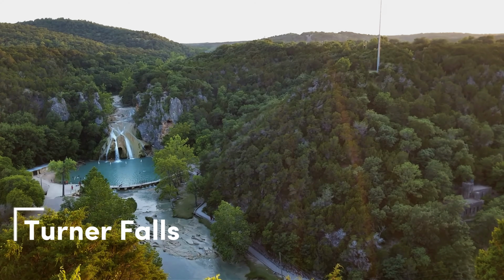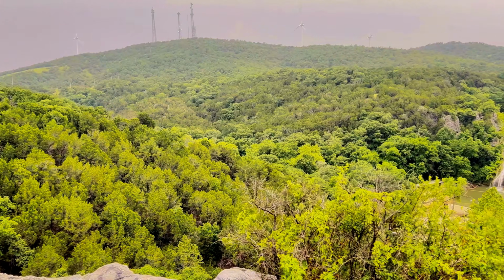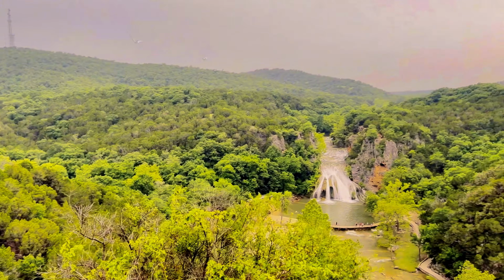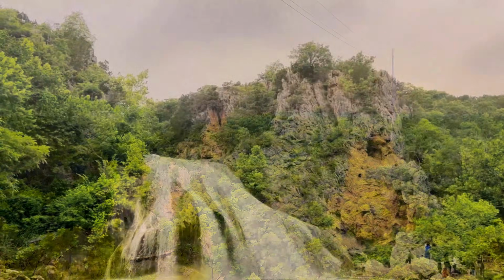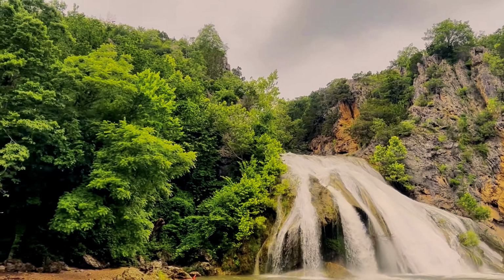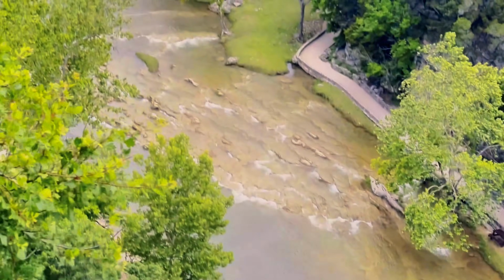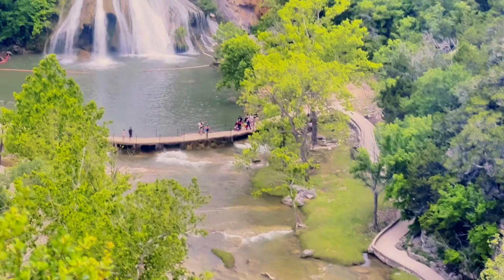Turner Falls. Located on Honey Creek in the Arbuckle Mountains near Davis in south-central Oklahoma, this 77-foot waterfall cascades into a natural swimming pool, creating one of the state's oldest and most iconic natural attractions. The falls are named after Mazeppa Thomas Turner, a Scottish immigrant who settled in the area in the 1870s and discovered the scenic site.